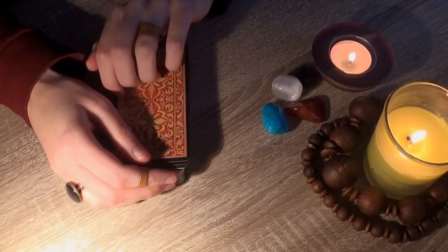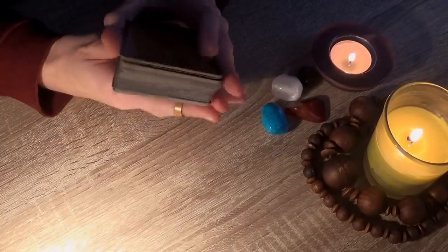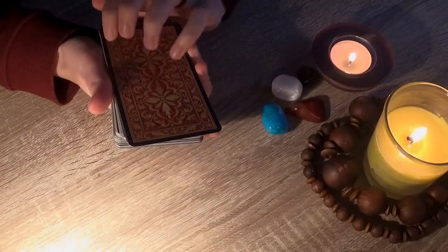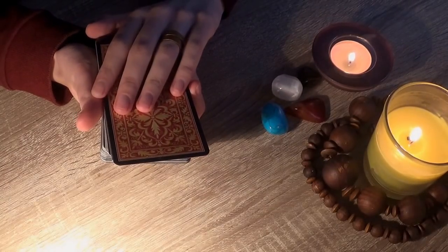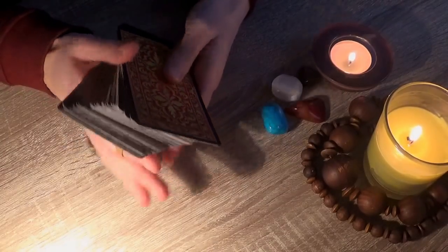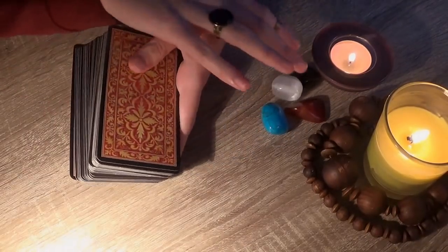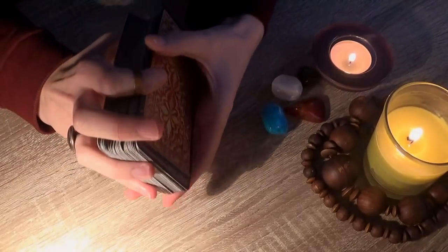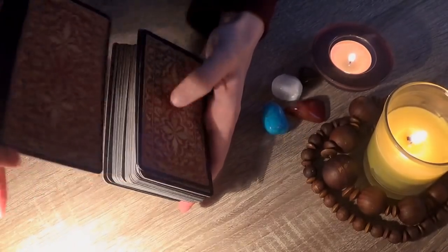Hello, everyone, and welcome to another pick a card reading. I know these things are so popular, and I thought the New Year's would be an amazing opportunity to make another video like that. And I have these gemstones here to help us choose the cards as well, so I think it's gonna be an interesting video. I hope you like it.